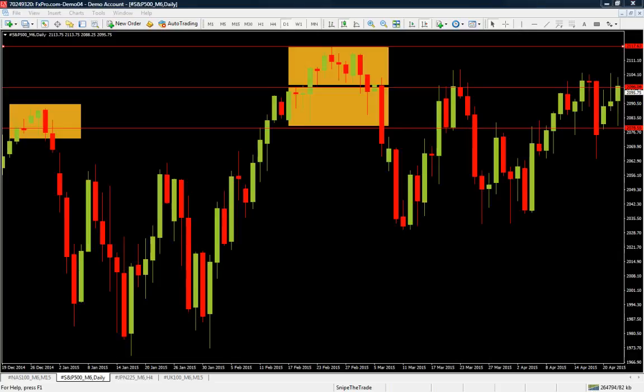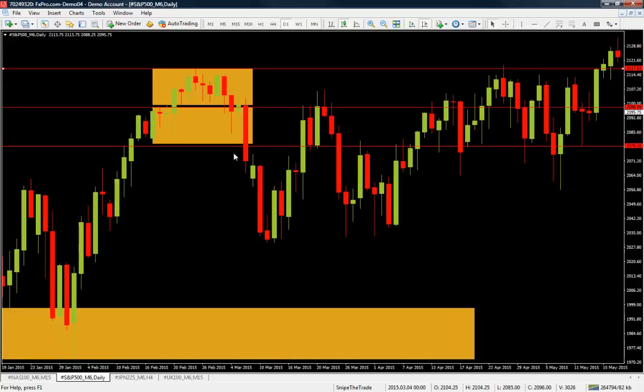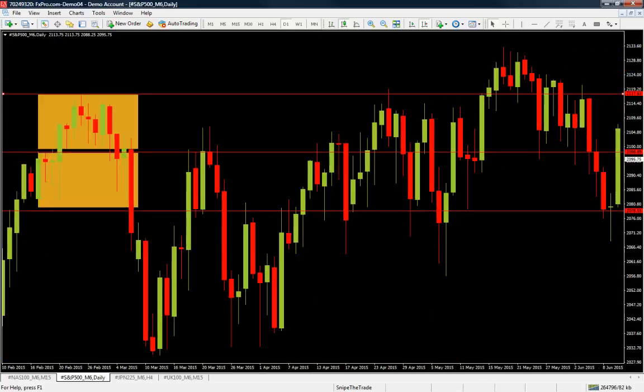And of course, you can always just close half of your position here and look for the next area of support, which in this case is this one. But you can see that sometimes those areas are not going to be taken or are not going to be tested, and buyers are just going to keep moving price up. This is basically how you can short stock indices on a medium to long term basis.